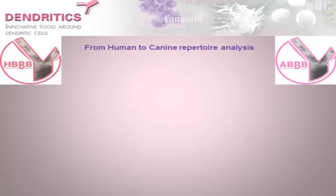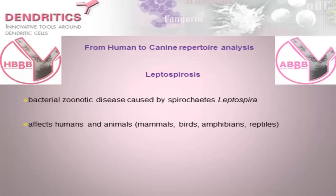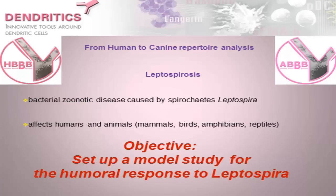Another very interesting application is the transition from the human to the animal repertoire analysis. For this demonstration, we have selected the leptospirosis model. This disease is a bacterial zoonotic disease caused by the spirochete Leptospira. This disease affects both humans and various animal species. Our objective was to set up a model to study the humoral response to Leptospira.